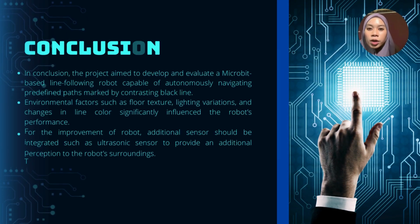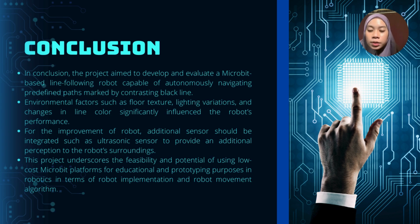Hello and Assalamualaikum. My name is Iman Nuraina binti Rosaimi, my matric number CE210088. I will continue with the last part, which is the conclusion. The project aimed to develop and evaluate a micro:bit based line following robot capable of autonomously navigating predefined paths marked by a contrasting black line.